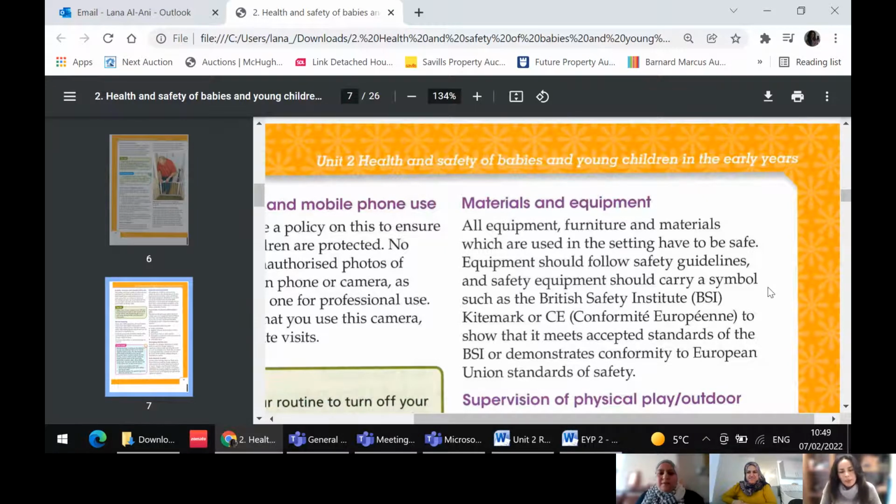Okay, so now what about materials and equipment? All the equipment, furniture, and materials in the nursery should be safe, following the safety guidelines of the British Safety Institute. What does this mean? Some of the sofas can burn easily. You buy them from China, they burn easily. They are not according to the British safety standards, so that's not allowed. You need proper equipment which follows the British safety standards.